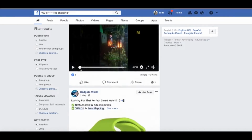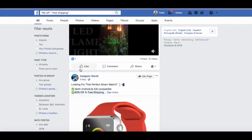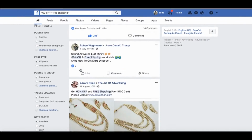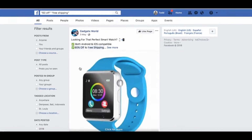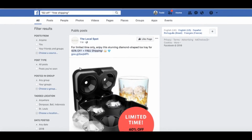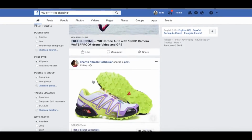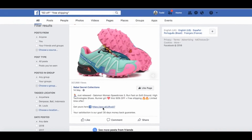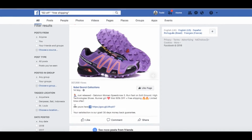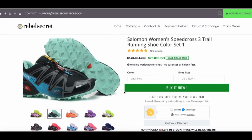There are tools out there that will uncover the super hidden gems, like uncovering dark posts and stuff like that, which is another part of this. But you can actually still find some good stores on here. But anyways, what I did was I typed in that search, and I came across this shoe here. And then I clicked on this link here, which obviously is telling us to go to their store. So once I did that, I arrived on a page just like this.